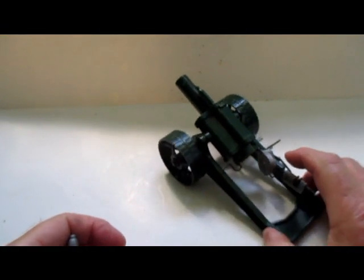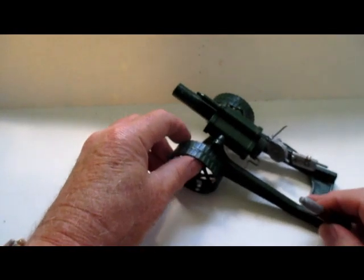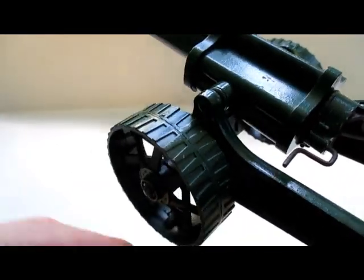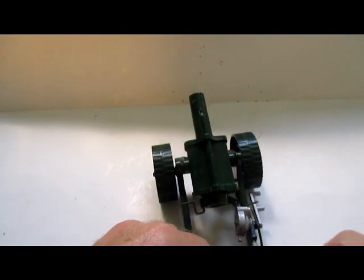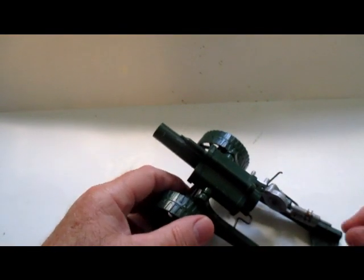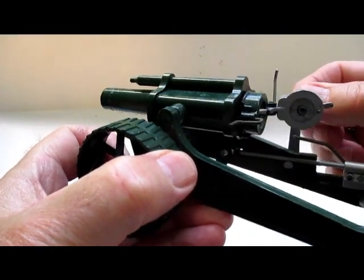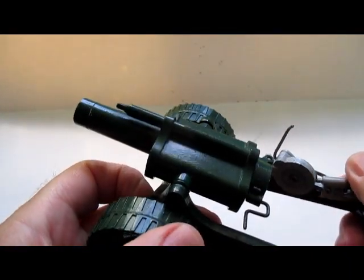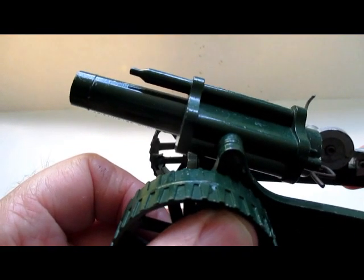Still got a good weight to it, this gun. And I like the design of those tractor wheels. If you ever check out old photos of World War I artillery, you'll see guns that look very similar to this. This lever here will elevate the gun, and there's a thumb wheel here. Does the same thing.